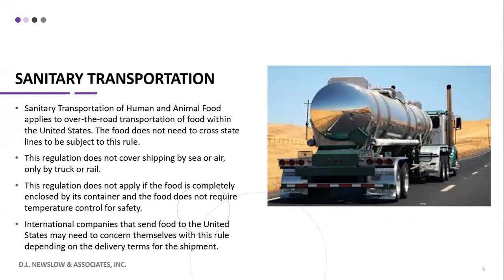Where it does apply is when maybe you're shipping produce and you have bins and the bins are open on the top. Then it would apply because that food is not completely enclosed by its container. Another scenario would be shipping cheese or something else that requires temperature control for safety. In that case, this rule would apply.